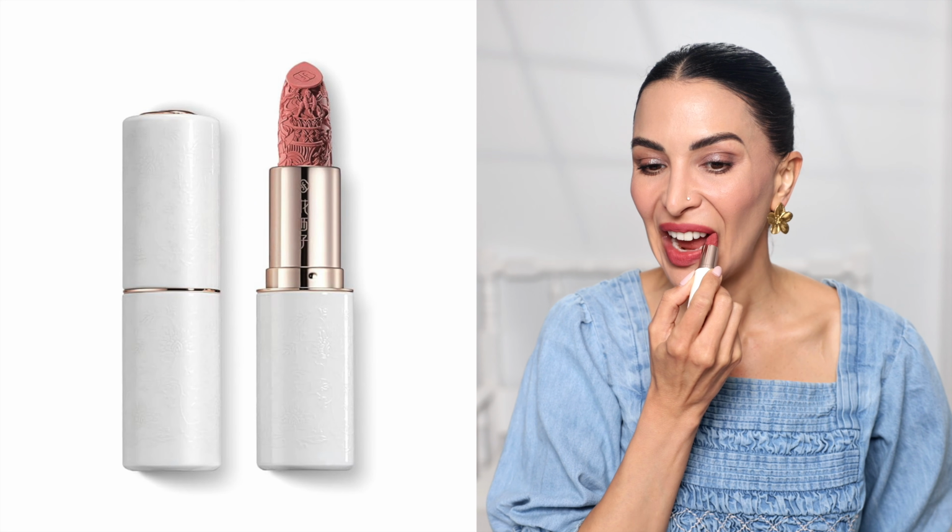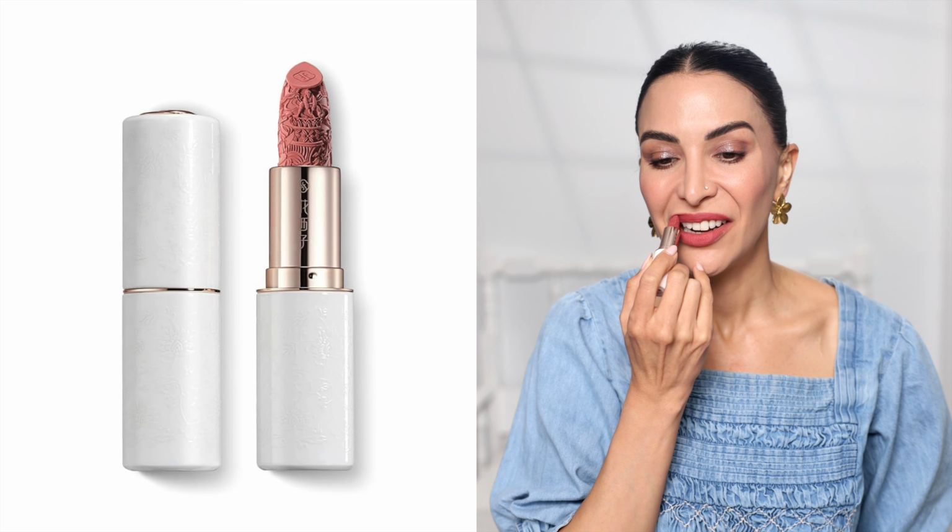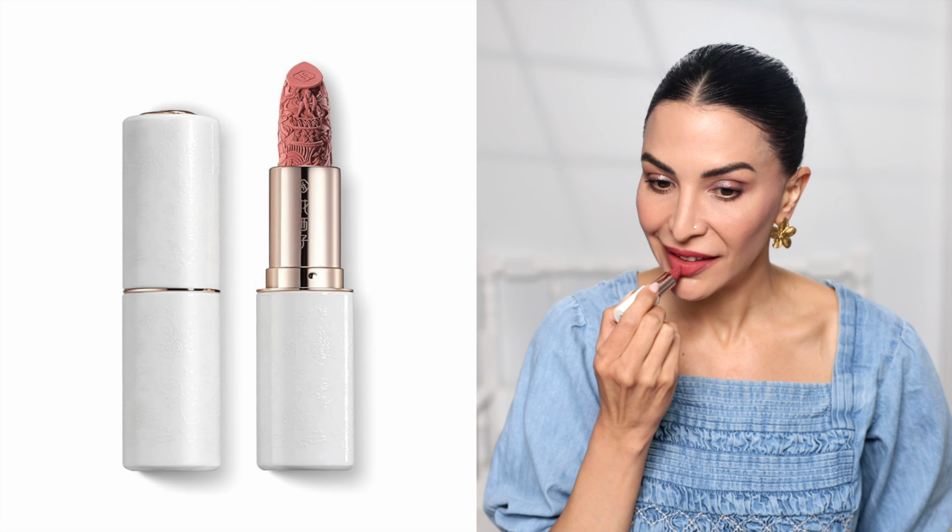So it's a velvety matte lipstick. And they say that because it has this powdery coating, it never sinks into fine lines or wrinkles. It is very comfortable on the lips, I've got to say. It's still not my favorite formula just because I don't gravitate towards matte lipsticks, but I mean, it's gorgeous. Let's be real right now.